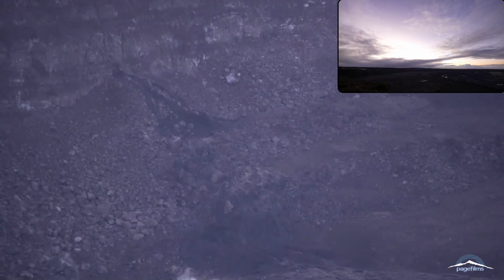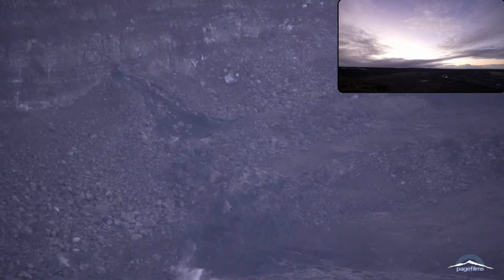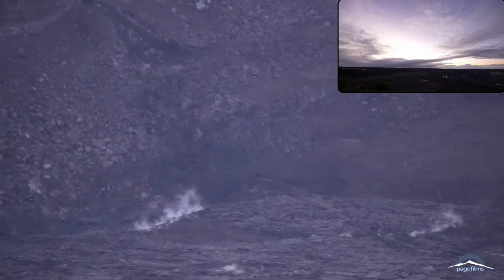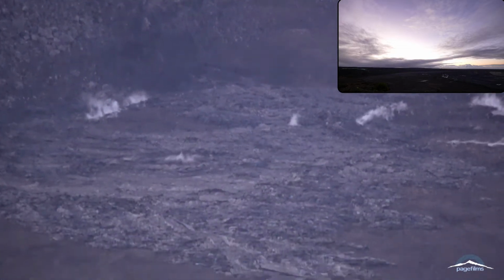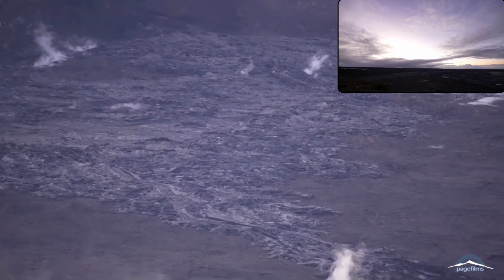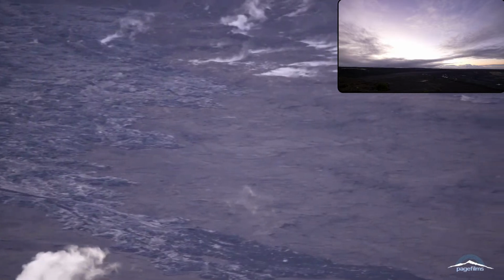And that sidewall vent didn't last very long. It maybe lasted a day, maybe a day and a half, and then closed up. And if you look here, you can see some of the lava that poured out of it coming down. Like this is all September 2023 lava. All of that stuff.